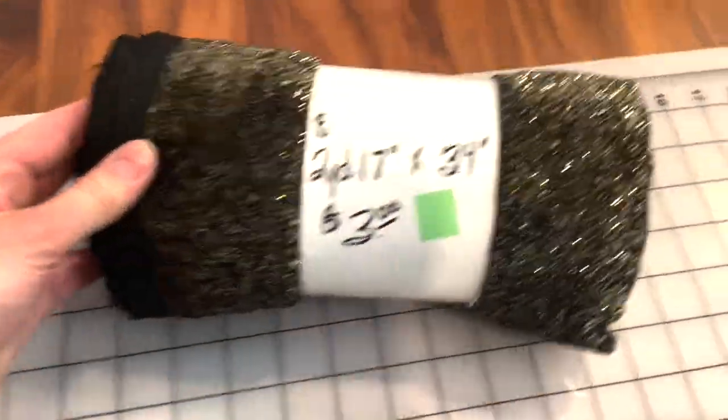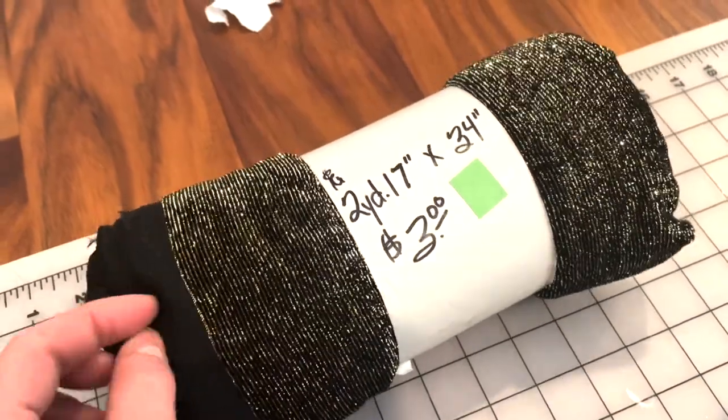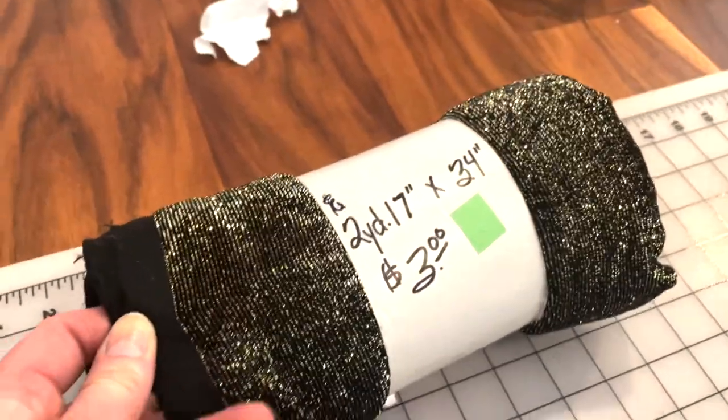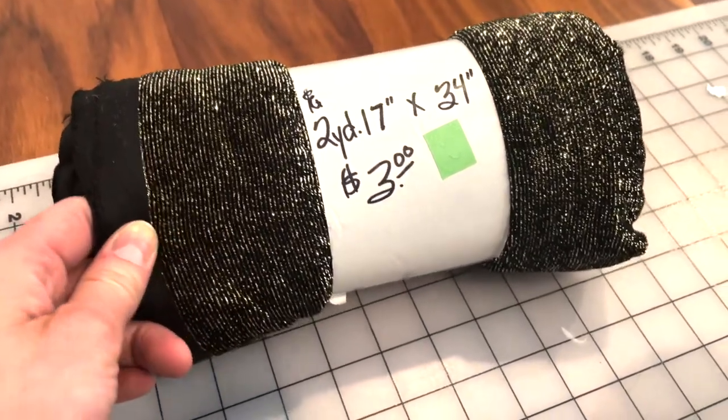So I found this fabric at the thrift store. Every time I saw it, it caught my eye. I wasn't sure if I liked it or if I didn't. But finally, the fifth time, I said, "It's been here so long, I shall take it home and see if I can make something fabulous for $3."